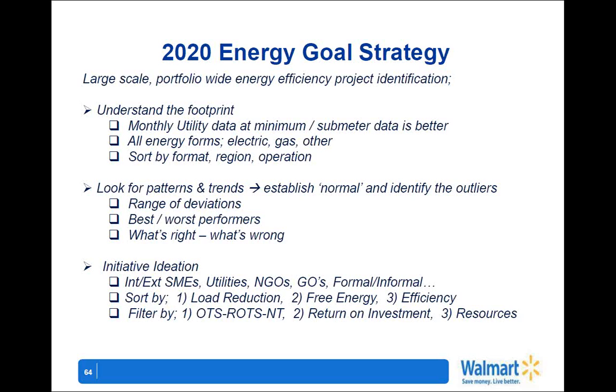And then we filtered by what we call OTS, ROTS, and NT, which is off-the-shelf technology, reworked off-the-shelf technology, or new technology. And given our scale and the opportunity at hand, if it's an off-the-shelf with minor modifications, say a controller that needs more headroom or what have you, oftentimes we can partner up with manufacturers and we can drive a rework of that technology to hit the application and then also make that available to industry as well.